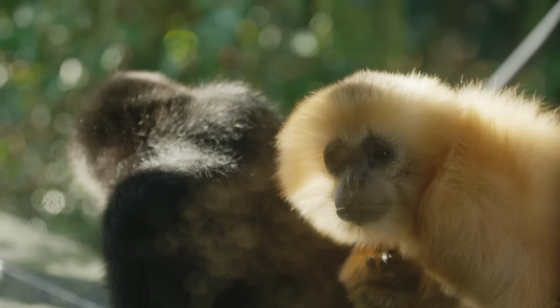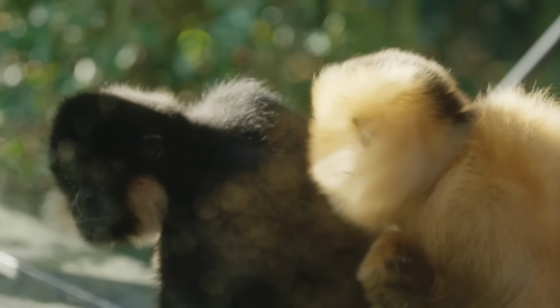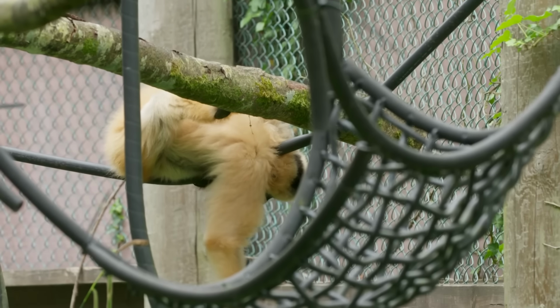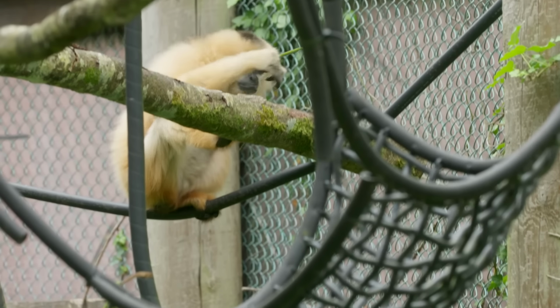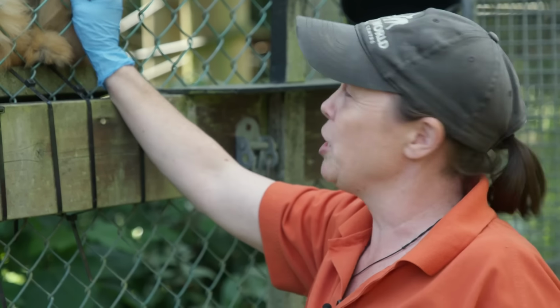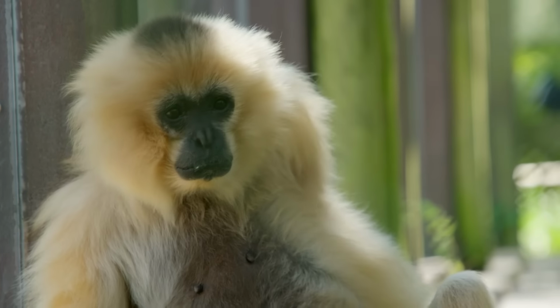All the hard work and patience put in by the primate care staff has paid off. Although Sarah is first to admit Alex is a model patient. She's a clever girl. She doesn't have to come over if she doesn't want to, but, you know, back scratches and high-value rewards. What's not to love, right? Good girl. Good girl.